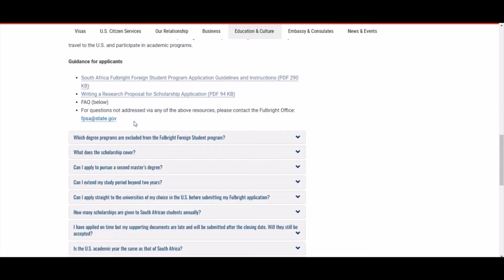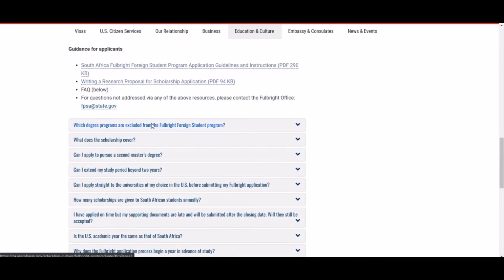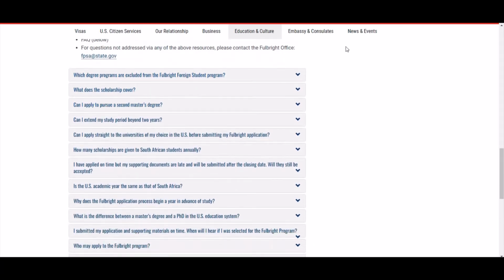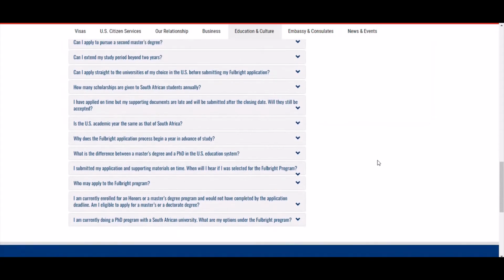fpsa@state.gov. If you have anything related to Fulbright, that's their office, so you can just communicate to them in South Africa. And these are the FAQs, that is the frequently asked questions which are asked by some people most of the time. So today I'm just going to take you through the PDF file.